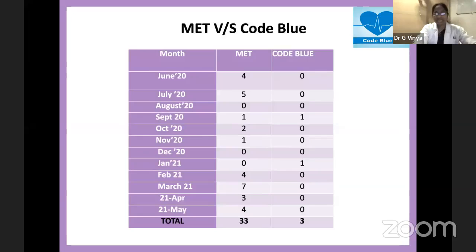This is one slide giving you a picture of MET versus code blue numbers. The medical emergency team, which we already talked about, identifies critical cases and moves them to the critical care unit if needed, so that we can avoid code blues. The number of MET calls is higher than code blues.